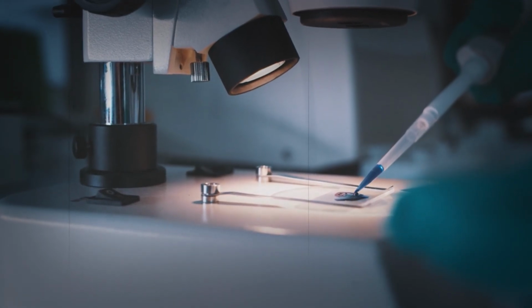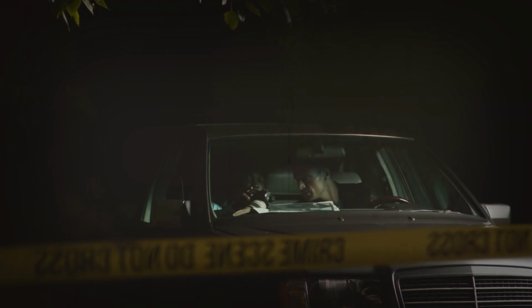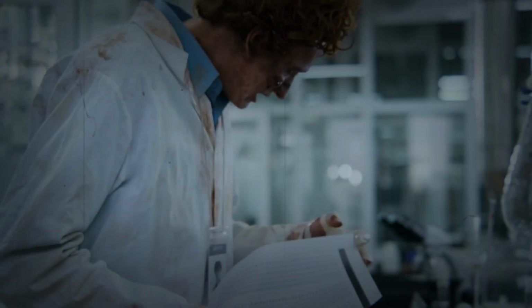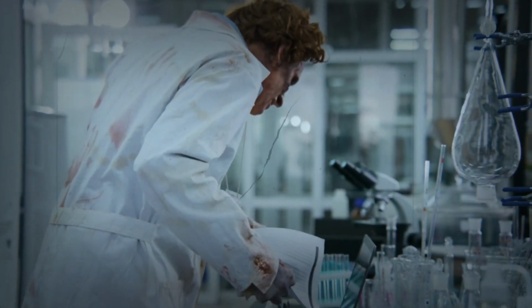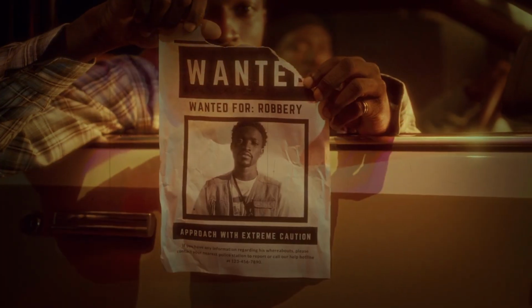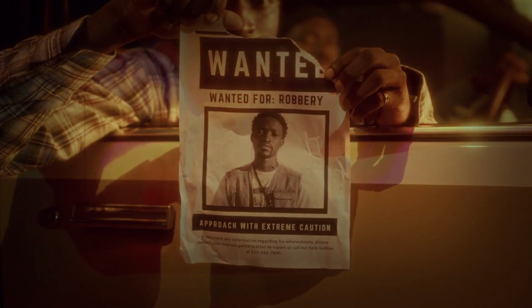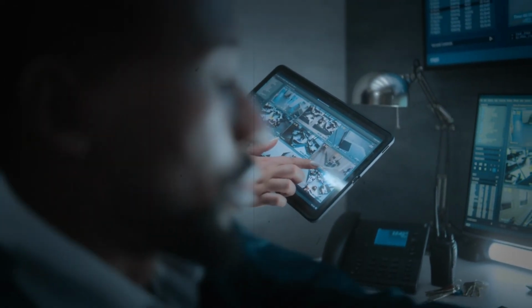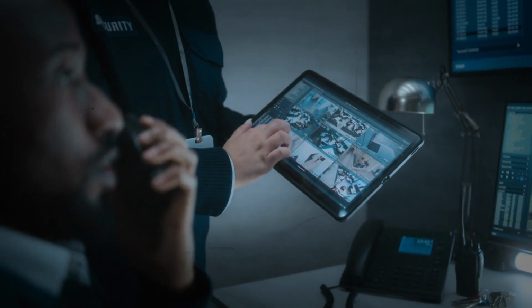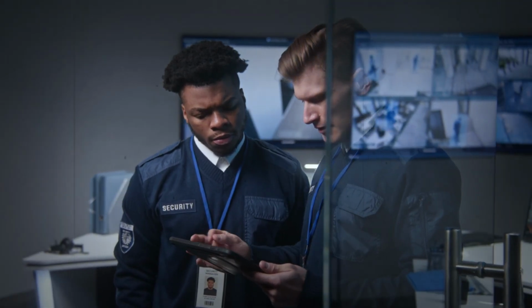One of the most groundbreaking examples of technology's impact is the use of DNA genealogy, which led to the arrest of the Golden State Killer decades after his crimes. By matching crime scene DNA to public genealogy databases, investigators identified the suspect after years of dead ends. Similarly, drones and satellite imagery now assist in locating hidden evidence or mapping expansive crime scenes. These technological advancements not only increase the accuracy of investigations, but also accelerate the process, giving detectives the tools they need to solve even the most complex cases. As technology continues to evolve, so does the ability of law enforcement to uncover the truth hidden in plain sight.